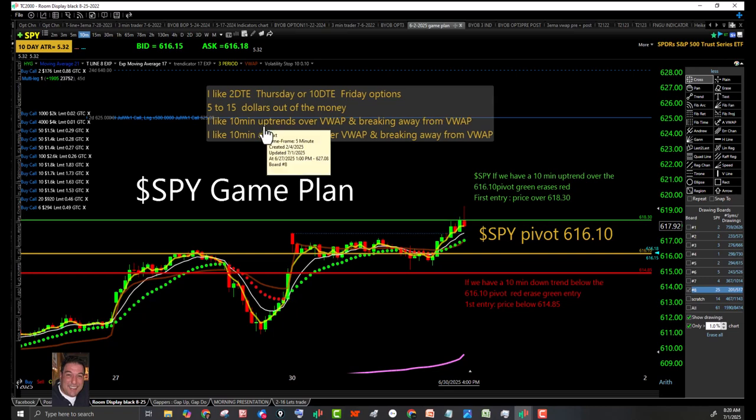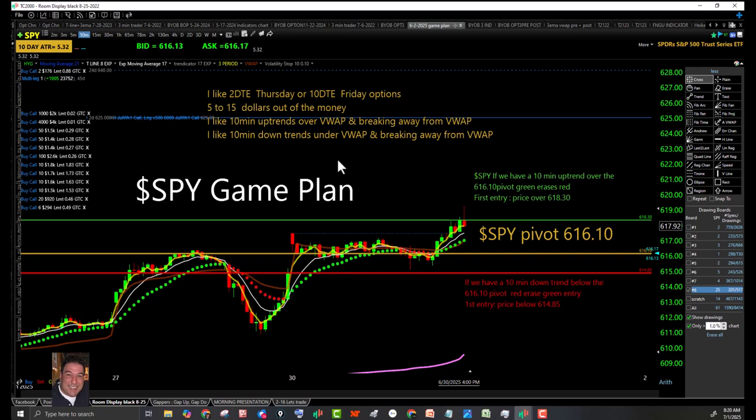I like 2 days till expiration Thursday options. And I say that because we have a short week this week. Friday we're off due to the 4th of July. I think even Thursday is a half day. So I like 2 days till expiration Thursday options. I like them on the multiple of 5. So I like a strike that's on the multiple of 5. And I'm talking about like 620, 615, 610, 605. You get the idea.